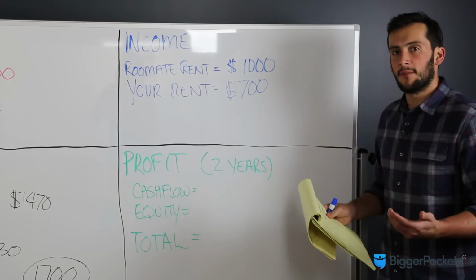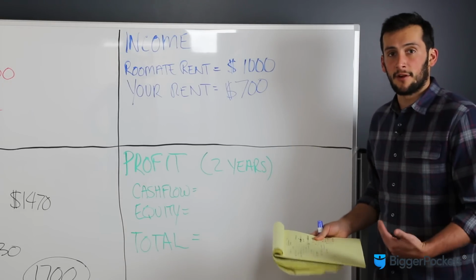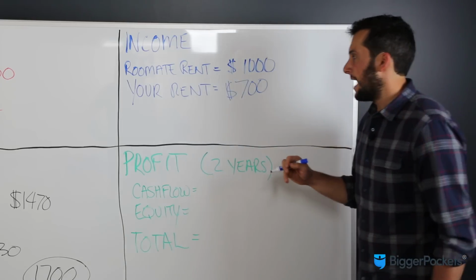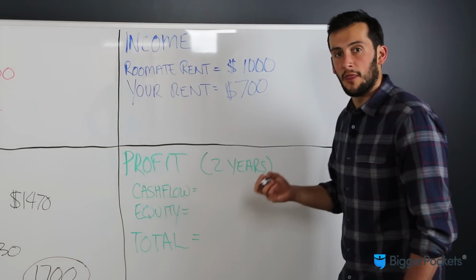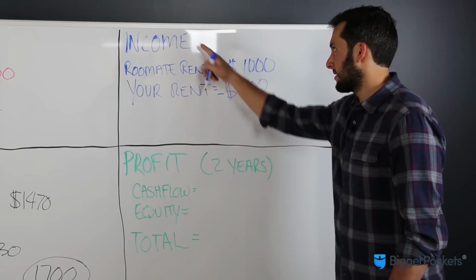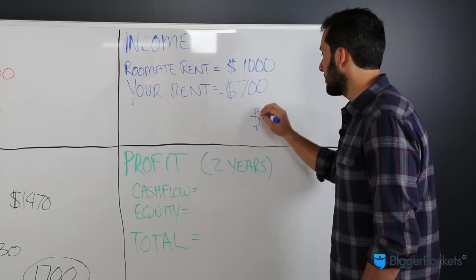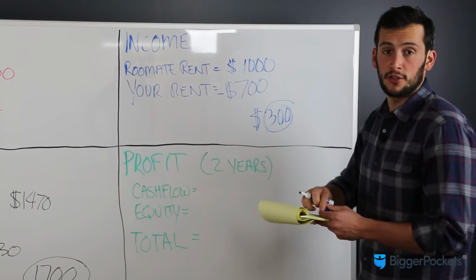But let's also think about what you're paying for rent now. If you look at a standard 1-bedroom in Denver, it's about $1,000 per month. So we're going to assume that that's what you're paying. And so you're actually saving $300 per month. So actually this is negative because we're looking at income. But you're actually going to save $300 per month over your existing situation, which is awesome.